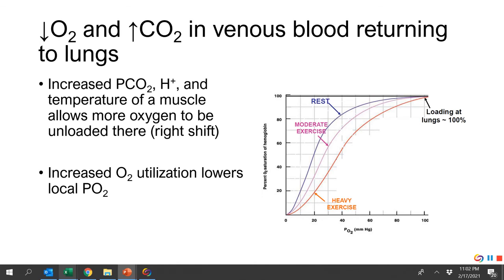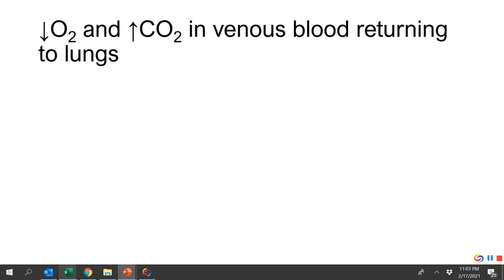This kind of ties into the oxyhemoglobin curve. Remember that we have a right shift when we have high CO2, high hydrogen, and/or high temperatures. This is all true in the muscle cell. So we have that right shift, which is great because it allows us to unload oxygen. As a result, with the greater amount of CO2 produced, hydrogen produced, and greater temperature at higher intensities, we actually get rid of more oxygen. And so this leads to low oxygen returning to the lungs and high CO2 in the blood that's returning to the lungs.